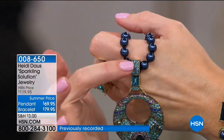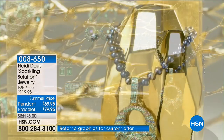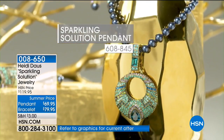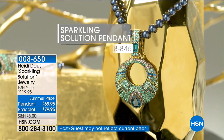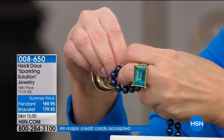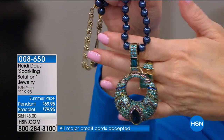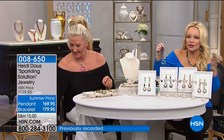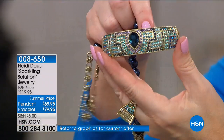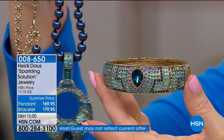Look at this. So you get the strand of pearls, but watch this. It is an enhancer, so it snaps off. So let me just show you really quickly. This is a necklace, but it's also an enhancer. So you can wear that pearl necklace by itself. You could wear this back on cords that you have from Heidi, and we actually have cords in the show. That necklace is only $69, and I'm going to grab the big bangle because the bangle is huge, and we're doing the bangle at $79. Is that gorgeous? Oh, and we're doing these coming up next hour. Every single one of these pieces is like a Today's Special. It really is.